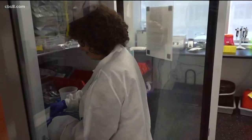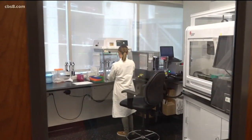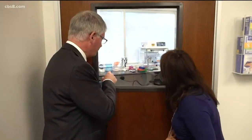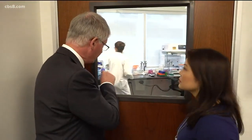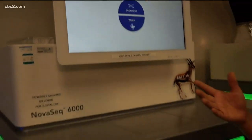She's just received a sample. It's what we call ultra-rapid. This means it's a critically ill baby. Dr. Stephen Kingsmore is president and CEO of the Institute, where during our visit, we watched scientists race against the clock. And here we do the next steps to get the DNA ready to go onto the sequencer. And this is the sequencer that will hopefully help that baby's doctor and parents. It will read the baby's genetic code and identify what's causing the baby to be so sick.